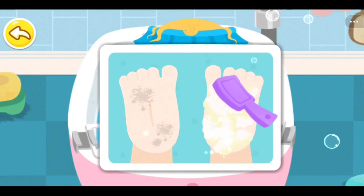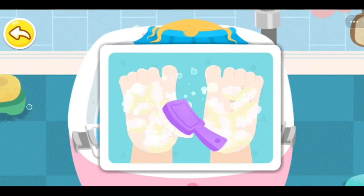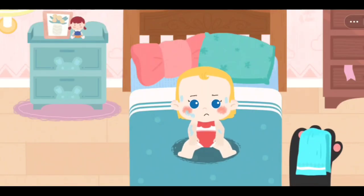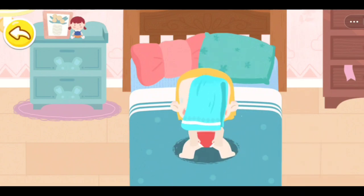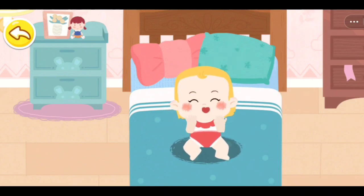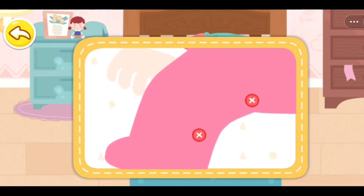Then wipe her little feet. Wipe her dry quickly after a bath so she won't catch a cold. Button her onesie.